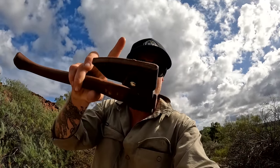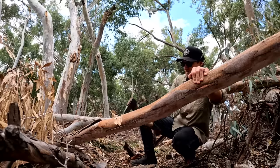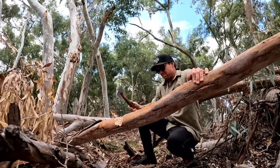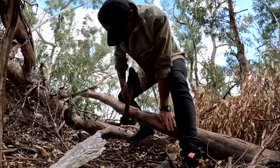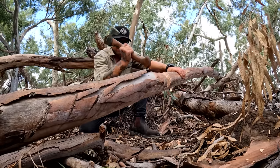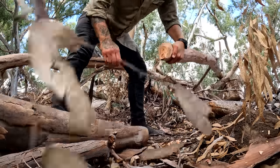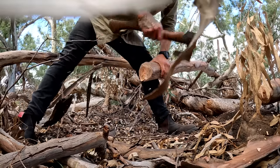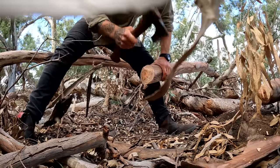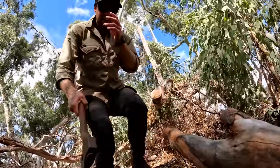There you go. First fly of the mission. Fly number one. How many flies are we gonna get today? Here we go.